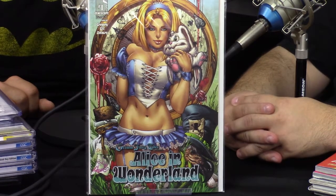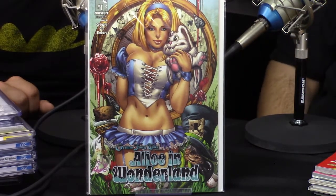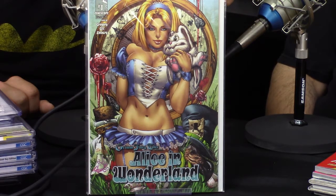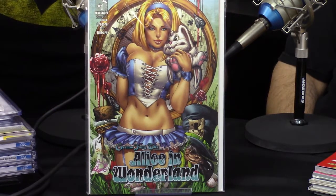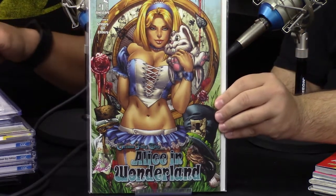I was a junior in college when I got this book. I was walking along at the fantasy shop in St. Charles, Missouri, and I just happened to see this book, and it was appealing to me. And I guess I just had never seen a woman drawn with such large breasts. So that's number 14, Alice in Wonderland number 1.